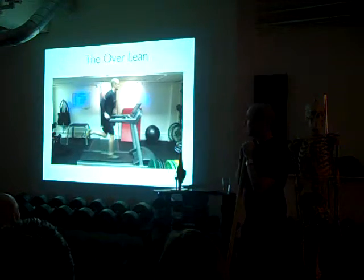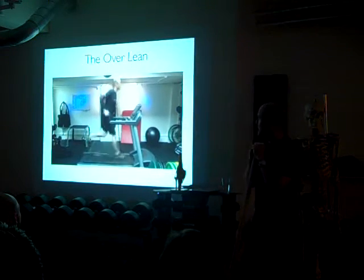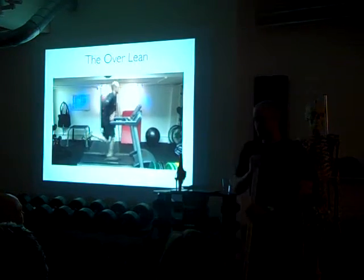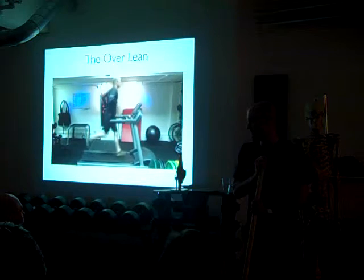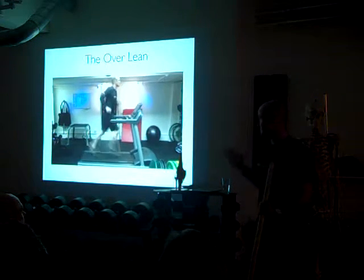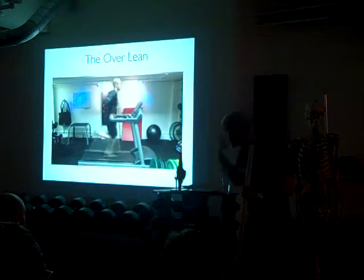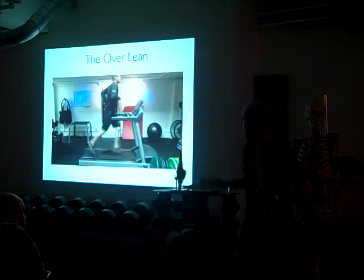The next flaw. Now this is overlean. Pretty common. You've probably all heard people talking about leaning from the hips, or leaning from the ankles. You've probably heard about that along the way, and that's absolutely fine if you're leaning nicely forwards from the ankles. If you're leaning from the hips like this though, then you've got a couple of problems.